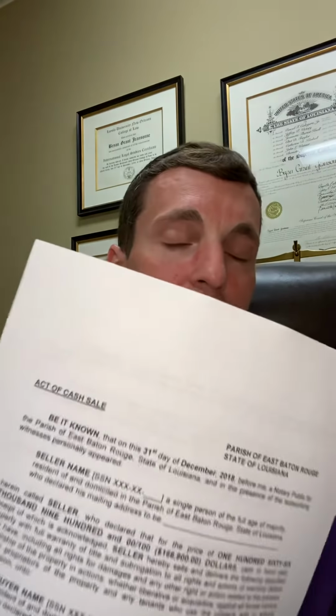Then you're gonna get to closing day. So the lender's gonna send me this big closing package, about 70 to 100 pages. I'm gonna draft the act of cash sale, which is what legally transfers the property to you. And you're gonna come to the closing and you're gonna sign all those things. There's a loan application, the act of cash sale, you'll have your note, which is the actual loan that you're taking out.